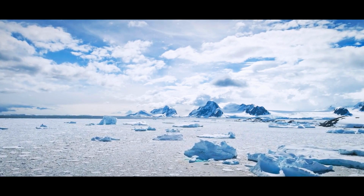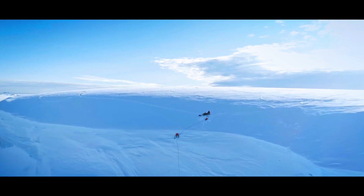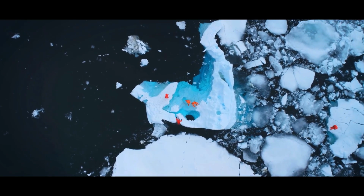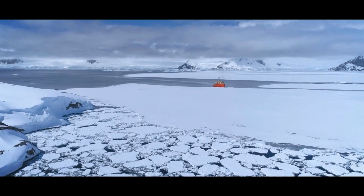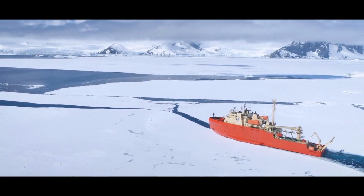In the summer between 2022 and 2023, over 100,000 people visited Antarctica. Yep, we're talking about the highest, driest, windiest, and probably the most dangerous continent on Earth. But apparently, people like going there for fun, and the number of tourists just keeps growing.